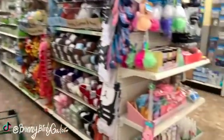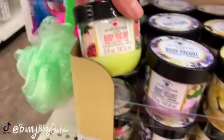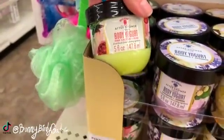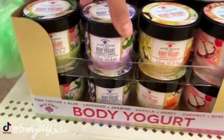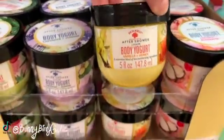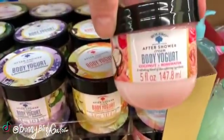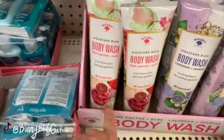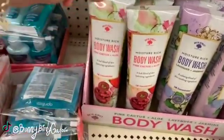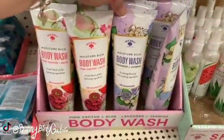Let's go over to this end cap. We also have the body yogurts, pink cactus and aloe. We have lavender and jasmine, vanilla and honey, which matches the 2 times concentrated body wash, and we have the coconut and rose water. I just found the matching body washes, the pink cactus and aloe. Again, this is the 2 times concentrated, and we also have the lavender and jasmine.